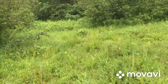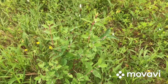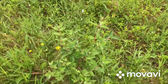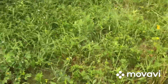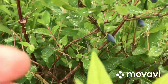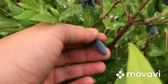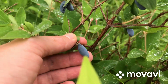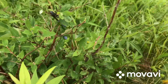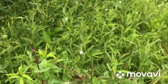Here are haskap. So haskap is kind of like a blueberry, but I guess they have more antioxidants in them. So here, this is the first year we've actually gotten any berries. What are they? So these are haskap. Can we eat them? That's what they look like. And those are ripe. So we'll probably have to pick those before the birds do. You gonna try it? What does it taste like? Blueberry? Yeah, okay. Don't eat them all.